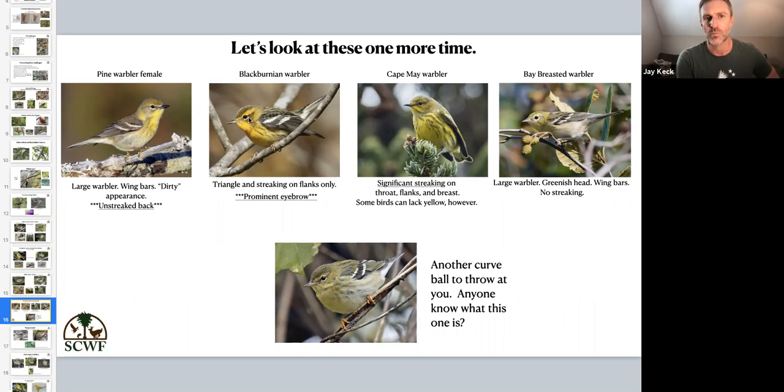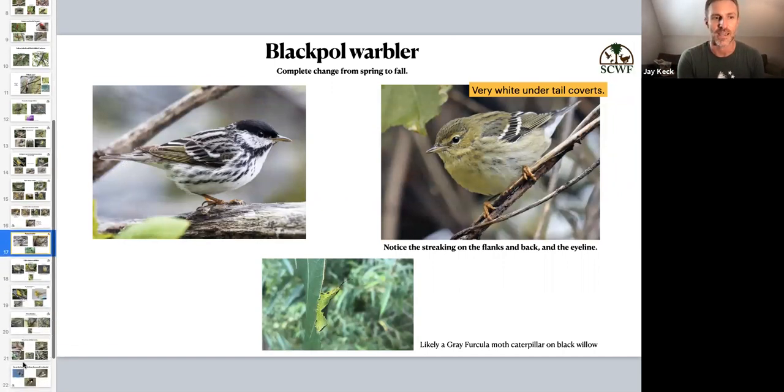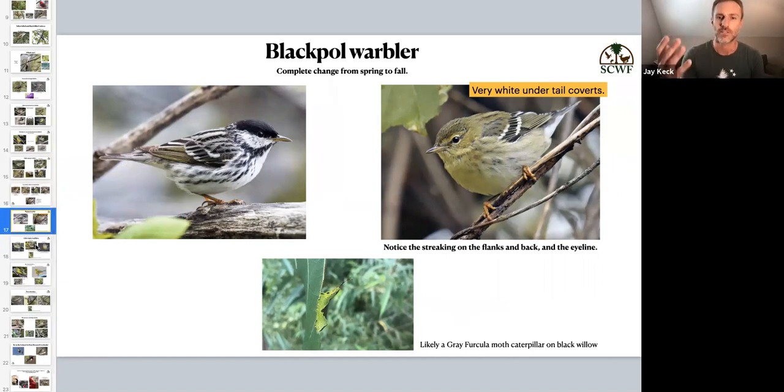The Blackburnian warbler, I don't think you can really confuse that with the blackpoll because of this face right here. I could see a pine warbler being confused because it does sometimes have some streaking. But it doesn't have the streaking on the back. So it has streaking on maybe the flanks, the sides, and some of the belly, but not the back. Okay. So I know that's still tough, but it just takes practice, and you'll be able to identify those given enough time and practice and studying.